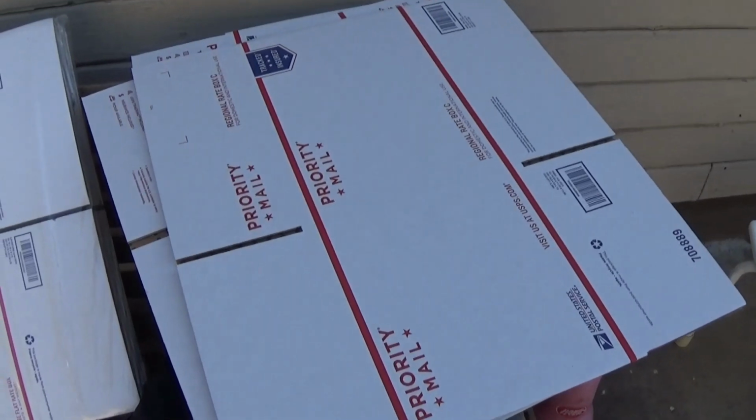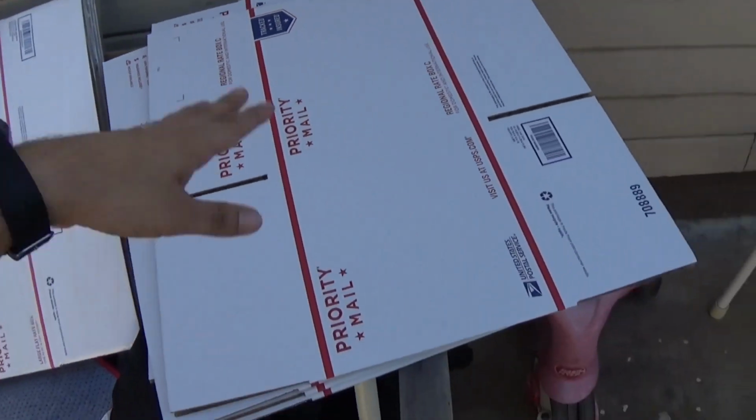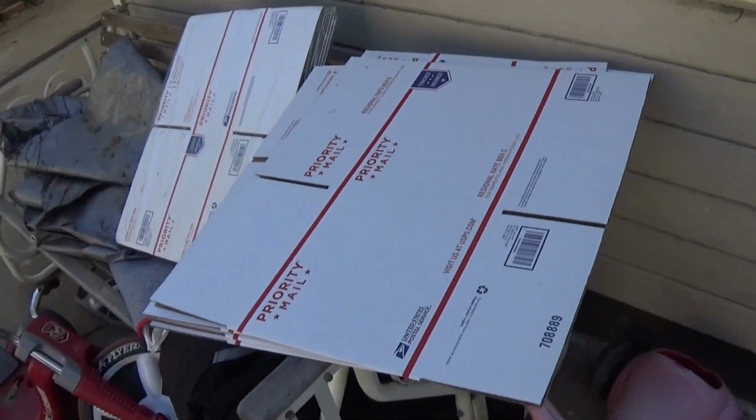So yeah, I also want to try the helmet with cardboard, and then you got to paper mache it. I've got a bunch of old boxes here from UPS or the post office, and we're gonna try that out. Sometime later on today, we'll do more of this.